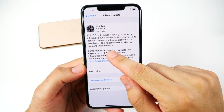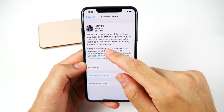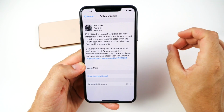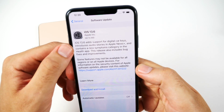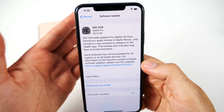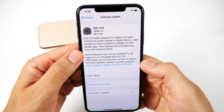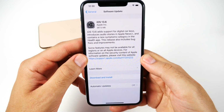iOS 13.6 has been released for your iPhone and iPad devices. Now, we're already on the 14 beta, but Apple's still cleaning up 13.6. You can see 13.6 adds support for digital car keys, also audio stories if you have Apple News Plus, and also it contains a few bug fixes and improvements to the health app.